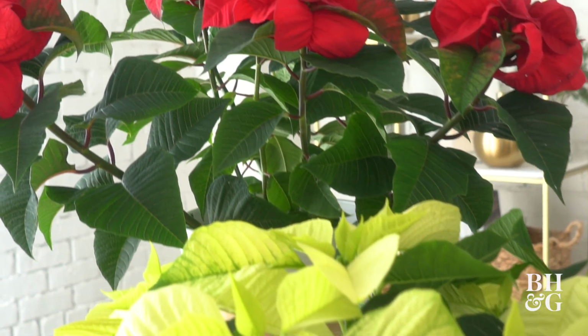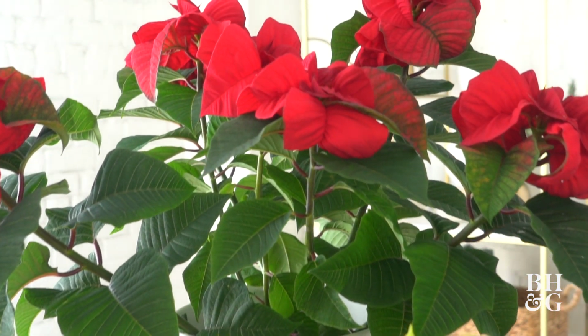So in its natural habitat, which is kind of dry forests in Central America and Mexico, it actually grows very, very tall, but this is how we normally see them, as small potted plants.